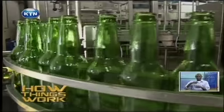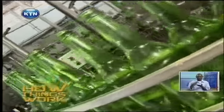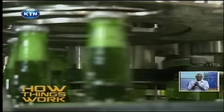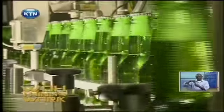At the bottling area, activity. Never a dull moment. The bottles are cleaned fast, inspected, and lined up to be filled with beer even faster. The bottles are filled, the crates are packed, ready to be delivered to the market.